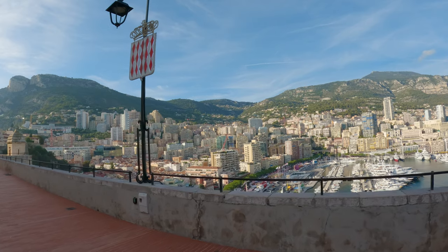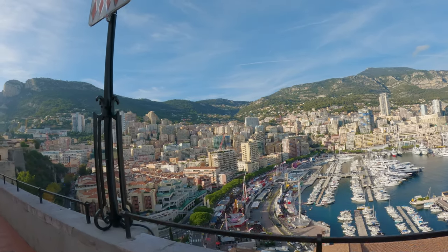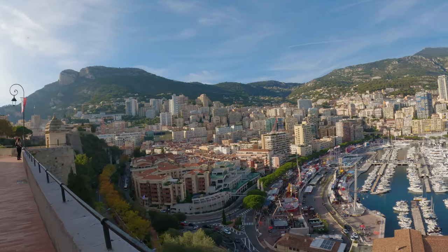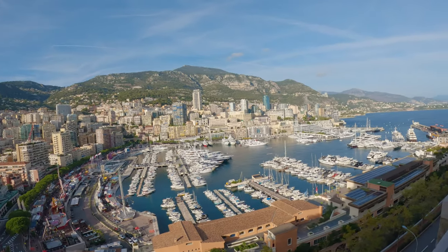I have to say the view from here is incredible. Like, look at this view. Wow.